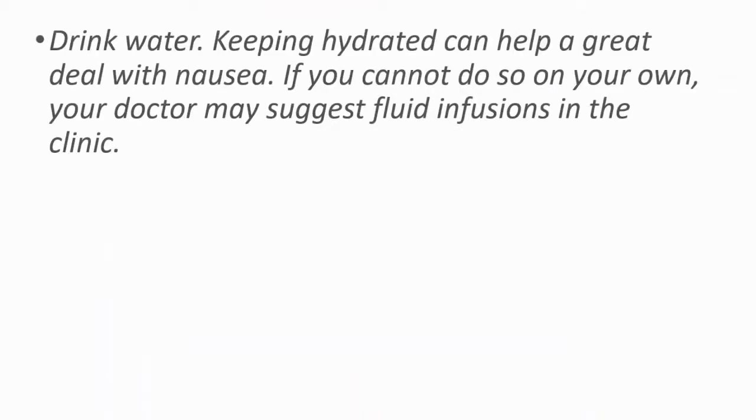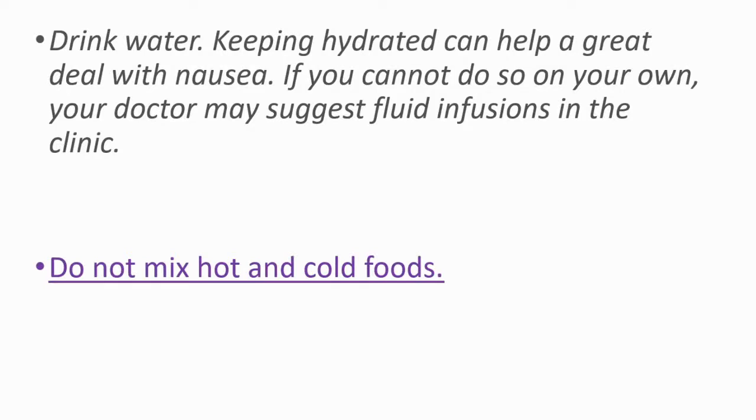And keeping hydrated is important. If you cannot do so on your own, your doctor may suggest fluid infusions in the clinic. And lastly, do not mix hot and cold foods. And these are the suggestions.